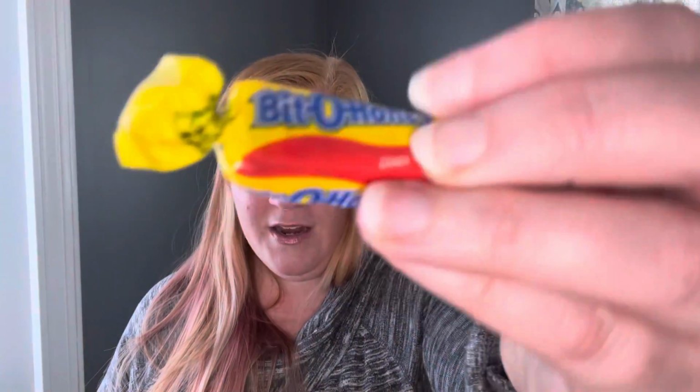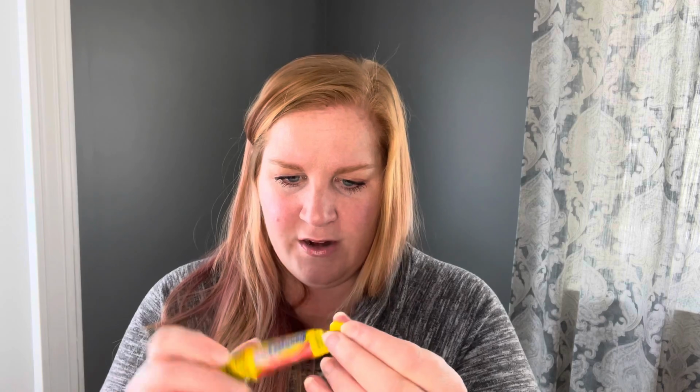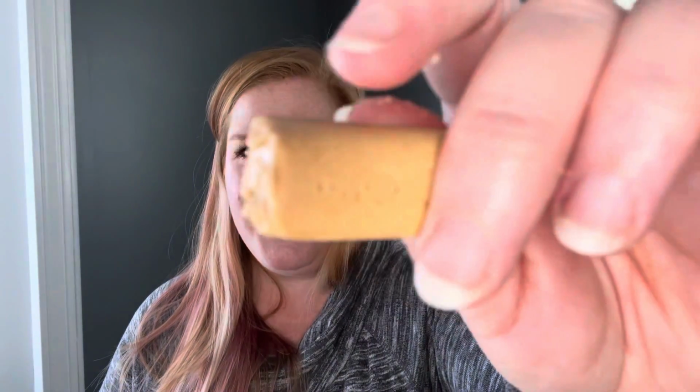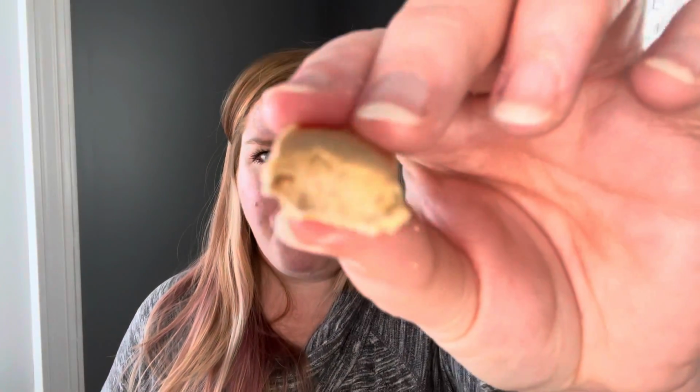So it comes individually wrapped, and we're just gonna give it a try. Ew, it does not look very good. It just is like this pale nude color, and it doesn't smell bad. It smells kind of like honey. And it's really hard. Ugh. It's really hard. I don't know if that's how it's supposed to be or if this is just old candy because nobody buys it because they think it's gross.